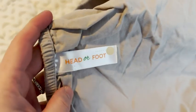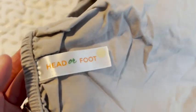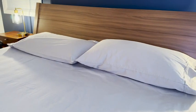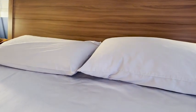This is the king size with 2 pillowcases, so it's a 4-piece set. And something else that I really love about these sheets is there is a little tag on the fitted sheet to tell you which side to put it on. So you know how hard it is to put those fitted sheets on the right way the first time. Totally eliminates that problem. So that's a great touch. These pillowcases are generously sized for a variety of different pillow sizes. As you can see, my husband's is a lot flatter than mine, and it works for both sizes.